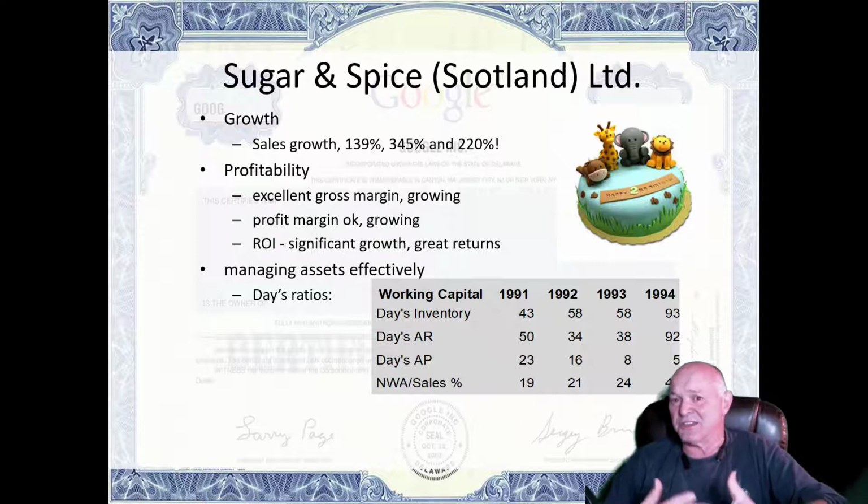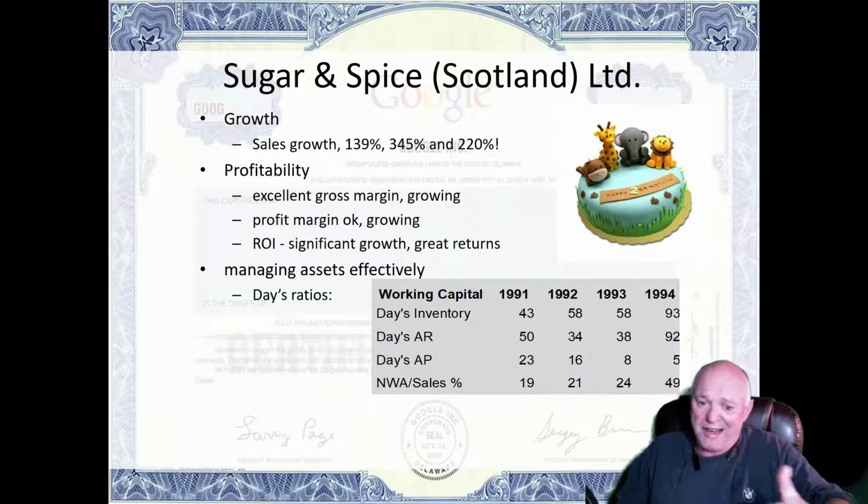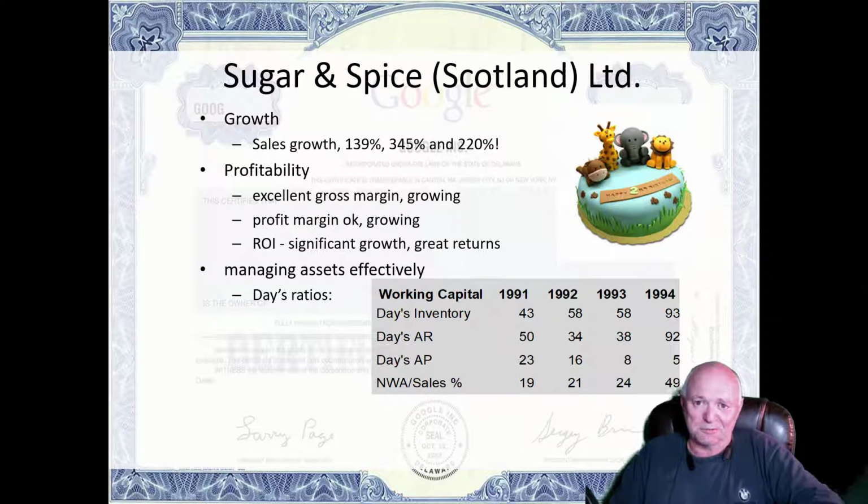Now, 70 divided by 365 can also help us to express this as a percent. And we can use that as the working capital or net working assets divided by sales. And that says 19% of our total sales is tied up in working capital. It also means that if we've got to borrow money from the bank to fund another $1 million worth of sales, that means we're going to need 19% of another $1 million in working capital financing. And that's $190,000. That would be a fairly big amount to ask for your banker.